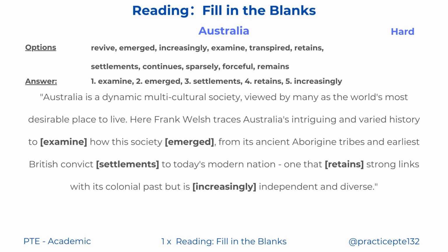The first blank should be filled with examine because it describes the investigation of Australia's history. The second blank should be filled with emerged because it explains how the society developed. The third blank should be filled with settlements because it refers to the early British convict colonies.